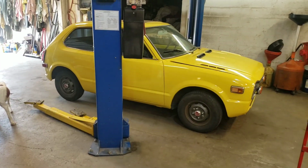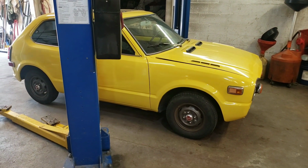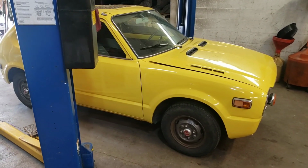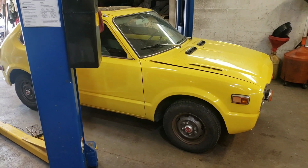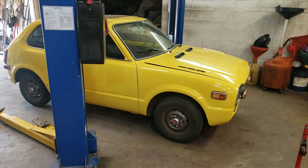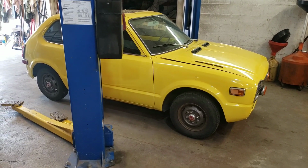I'm working on this 1975 or '76 Honda CVCC. It's bright yellow, it has a fresh paint job. It also has a blown head gasket. I just got approval to fix this car. The customer wants to doll it up. He wants to put headers on it.